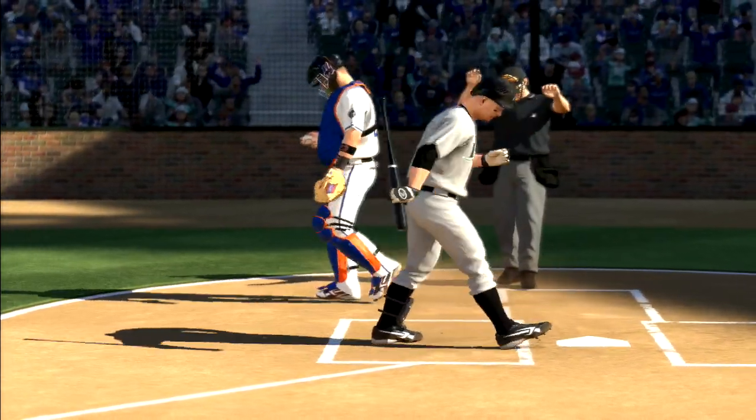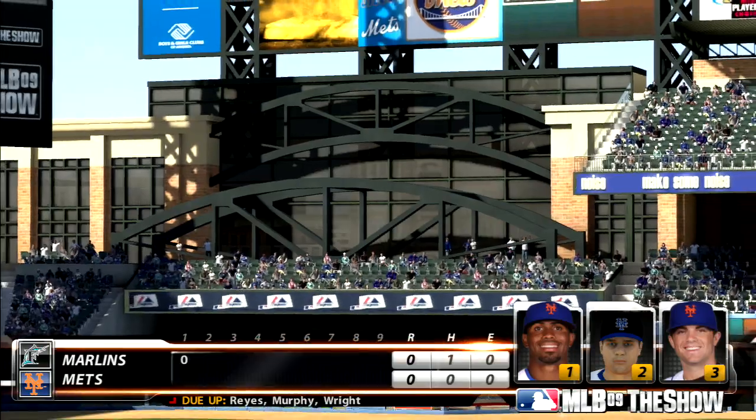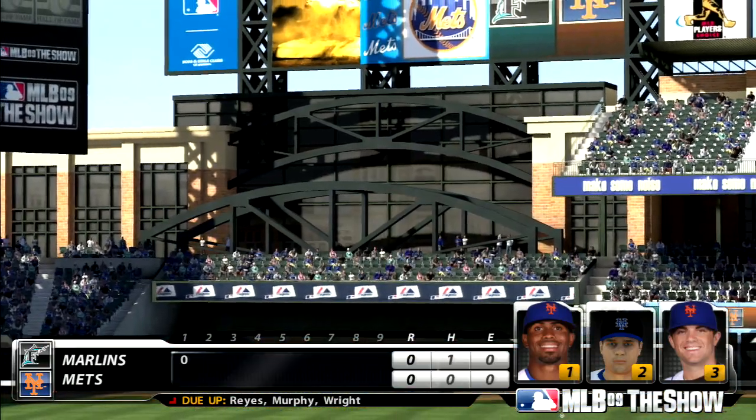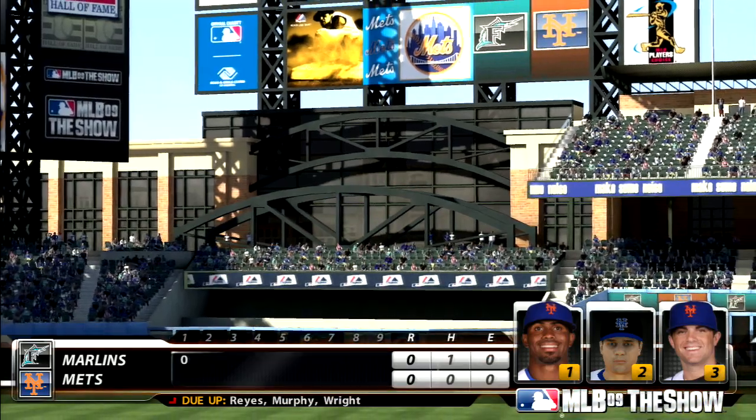And a slider swung on and missed, and the side is retired. So it's no runs on a hit, no errors, and 2 men left on. And now the Mets offense will go to work for the first time. No score.